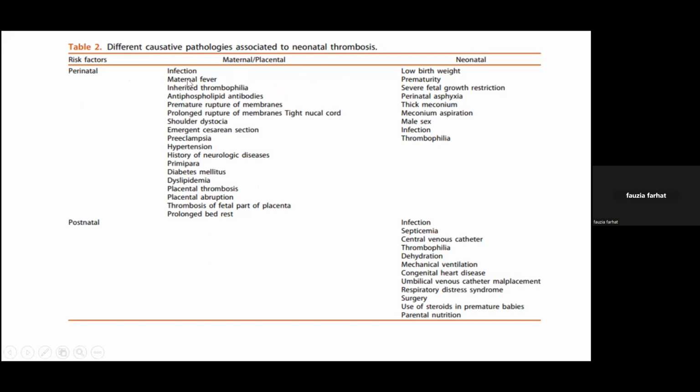So what happens in case of infection? Maternal fever, inherited thrombophilia, and antiphospholipid antibodies are associated with increased risk of neonatal thrombosis. Similarly, premature rupture of membrane, prolonged rupture of membrane, placental thrombosis, and abruption are associated with increased release of thromboplastin and perinatal thrombosis. Preeclampsia and hypertension are associated with decreased fibrinolytic activity, and these are associated with thrombus formation.